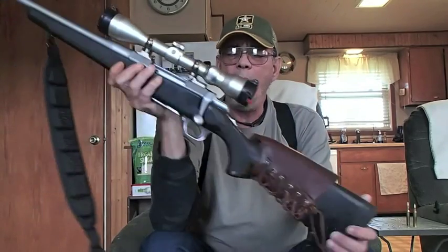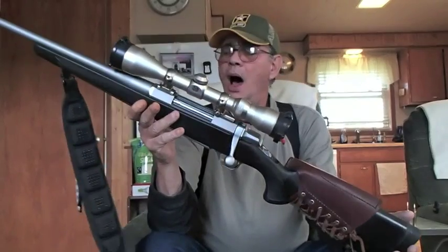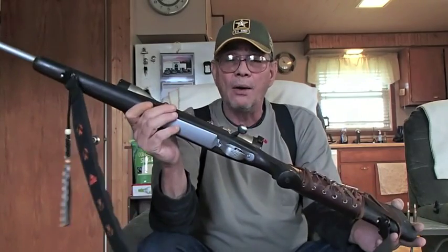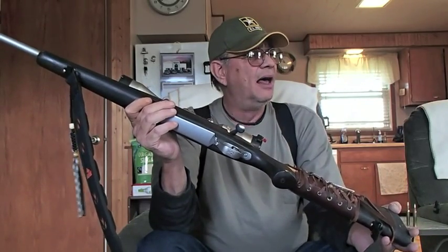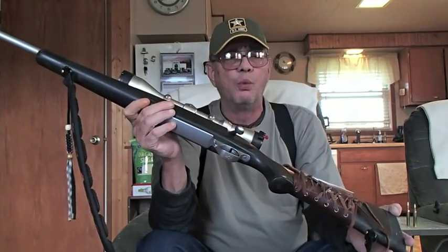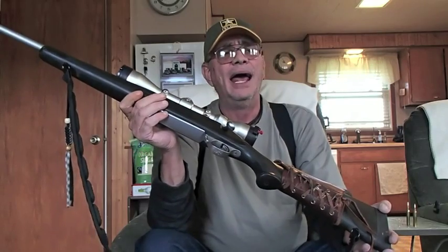Now, the point I want to get to on these type of stocks, on these type of rifles, is they're generally lighter, they're more waterproof, and you can maintain zero on the scope better, because wood will swell, it's heavier, and whatnot like that.